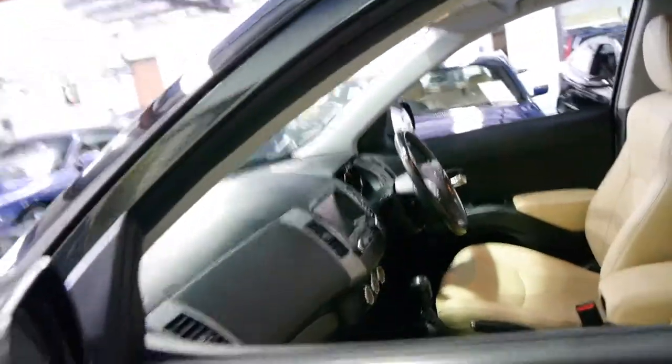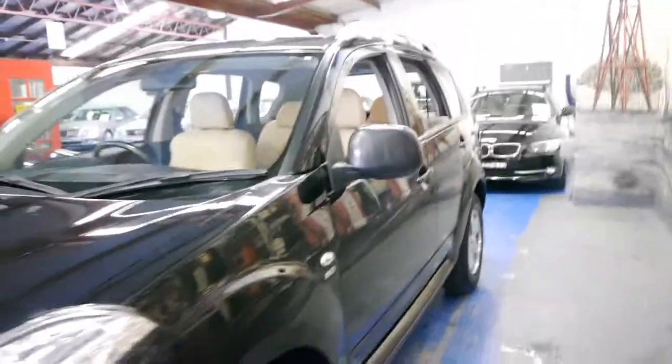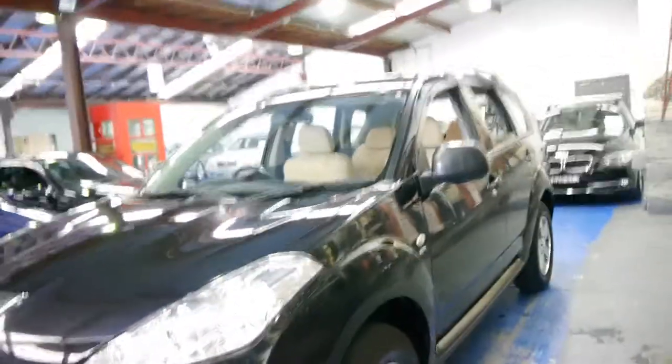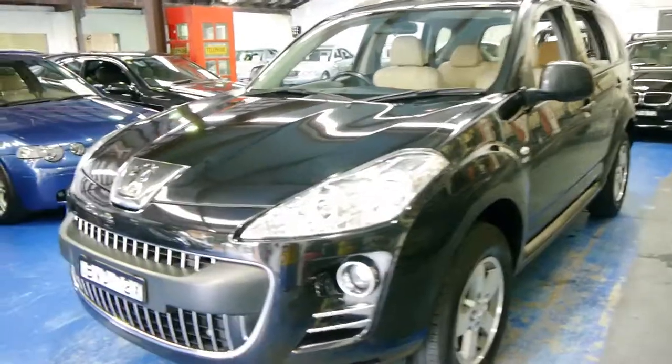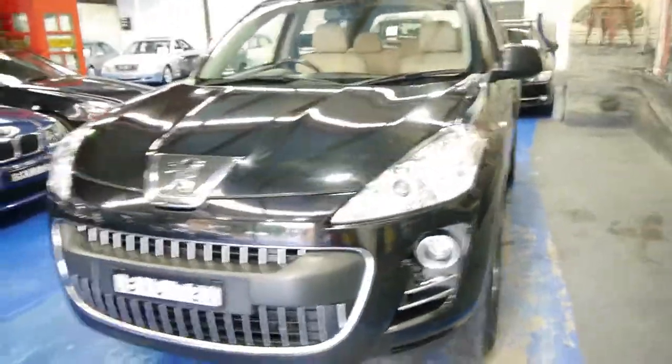So if you've been looking for a Peugeot 4007, we think these are excellent. With the cars we've had or come in contact with, they've been regarded as being absolutely reliable and obviously very, very safe.